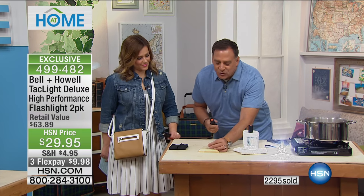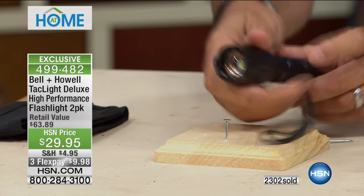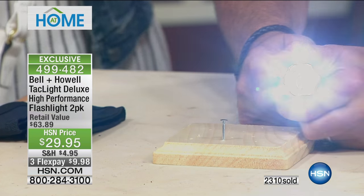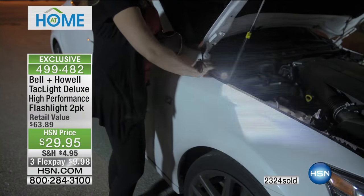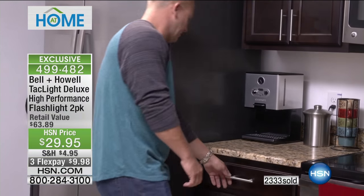Watch this. I'm going to drive a nail with one of the flashlights. I mean, literally drive a nail into a piece of wood just like that, turn it around, boom, flashlight still works. Is this the ultimate flashlight? Seriously, cool. Whether you're staying at home or traveling this summer, it is an absolute must-have, and it's just that little bit of peace of mind to know that you're prepared for pretty much anything that comes your way.